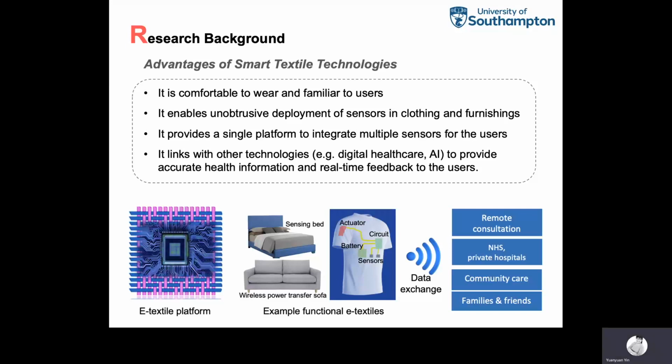It also enables the unobtrusive deployment of sensors in clothing and furnishings, including bedding, cupboards, cushions, curtains, and sofas. It also provides a single platform to integrate multiple sensors, which allows us to monitor people's breath, heartbeat, and temperature from just one piece of garment. It also provides functions to link with other technologies such as digital healthcare and artificial intelligence, which allow smart textile products to provide more accurate health information and real-time feedback to the users.